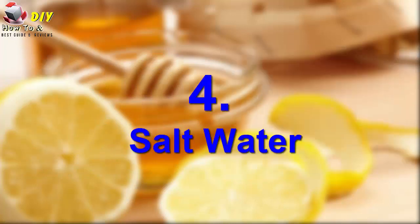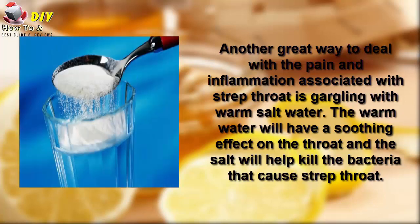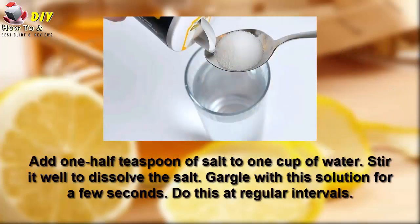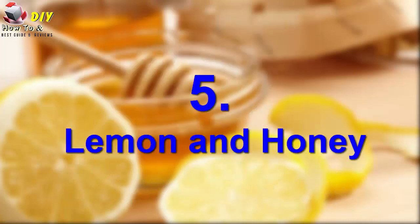Number 4 is salt water, a great way to deal with the pain and inflammation associated with strep throat, by gargling with warm water. The warm water will have a soothing effect on the throat, and the salt will kill the bacteria that causes strep throat. Add 1 teaspoon of salt to 1 cup of water. Stir it well to dissolve the salt. Gargle with the solution for a few seconds and do this at regular intervals.